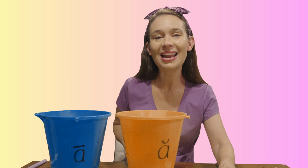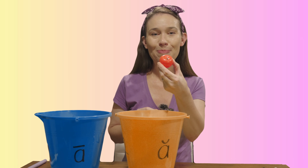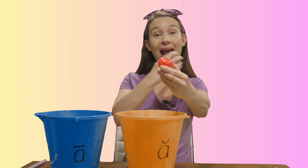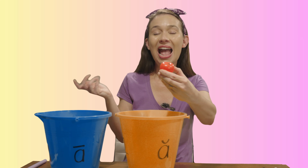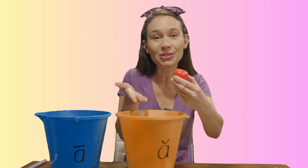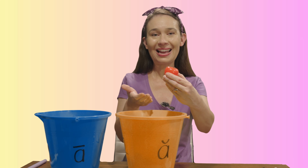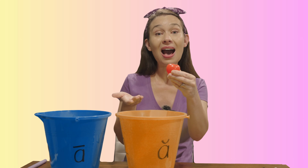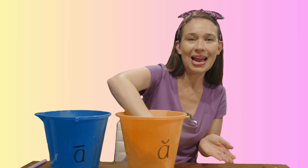All right, let's try another one. My next mighty miniature is an apple. Let's listen to the beginning sound in apple. Apple. I heard the sound, and I know that's the sound that goes with the short A. That's right. Let's go ahead and sing the apple all the way to the short A bucket. I hear the short A, short A, short A. I hear the short A, into the short A bucket.